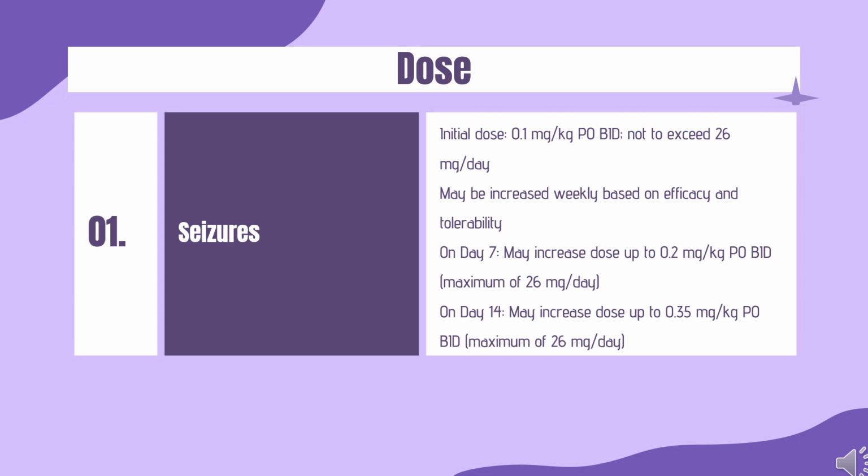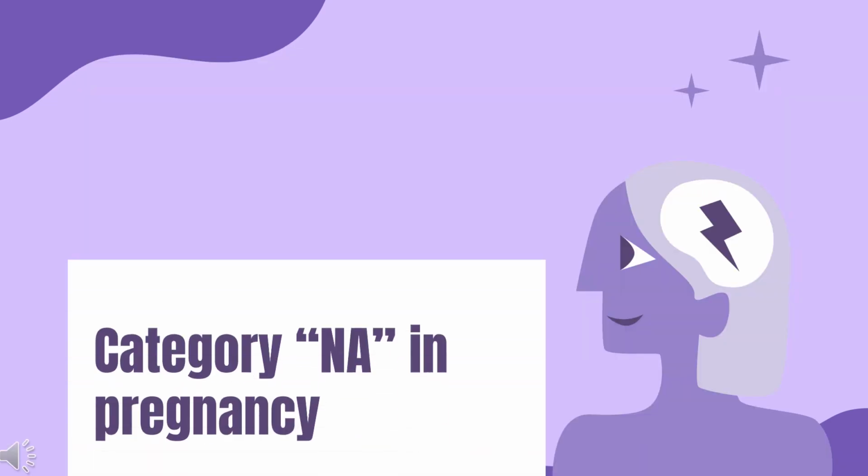Patients who require rapid titration may increase dose every 4 days. With concomitant stiripentol and clobazam: initial dose, 0.1 mg per kilogram (PO BID), not to exceed 17 mg per day. May be increased weekly based on efficacy and tolerability. On day 7, may increase dose up to 0.15 mg per kilogram (PO BID), maximum of 17 mg per day. On day 14, may increase dose up to 0.2 mg per kilogram (PO BID), maximum of 17 mg per day.